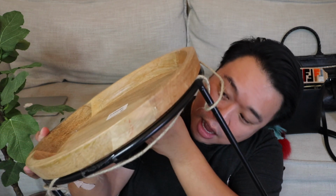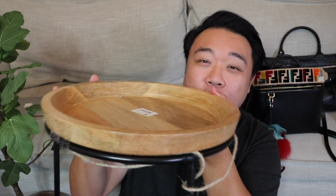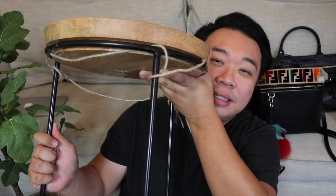So, I was really excited to find this because I was walking to the end of the line because the line was super duper long. So many people come to the store. Literally, the line was to the back of the store. Luckily, at the very back of the store, someone just left this haphazardly sitting against the wall. And I was like, this is really cute. And it is this beautiful, I believe this is mango wood. I actually don't know what kind of wood this is. But it's a wood and then metal stand.